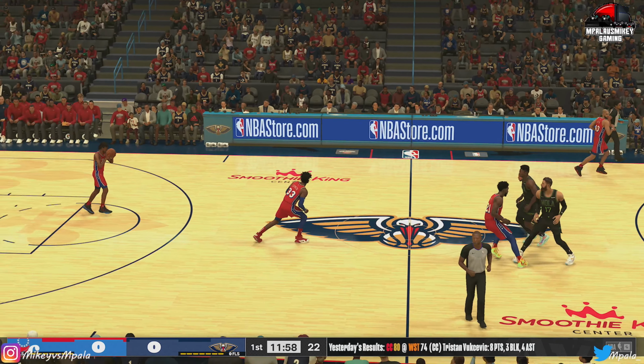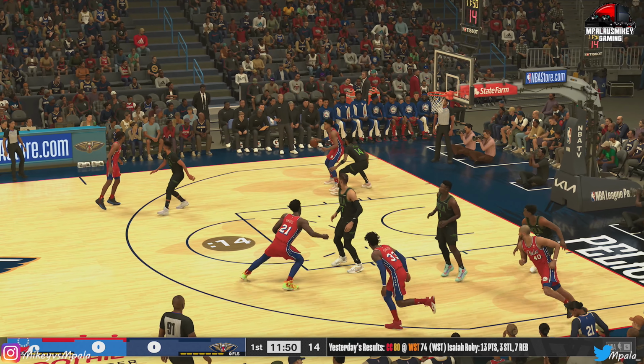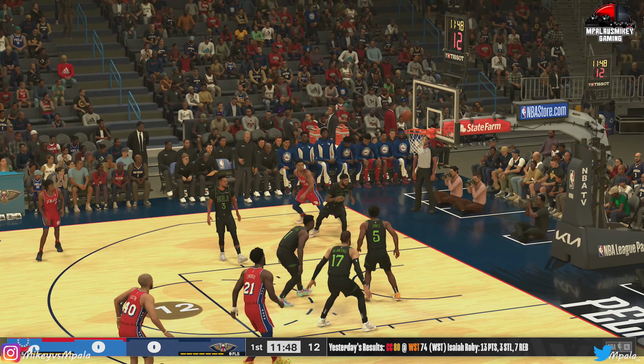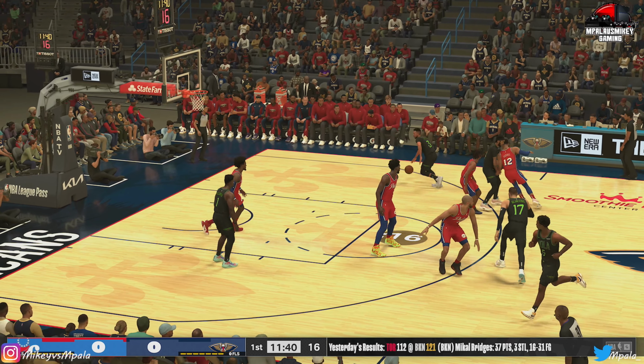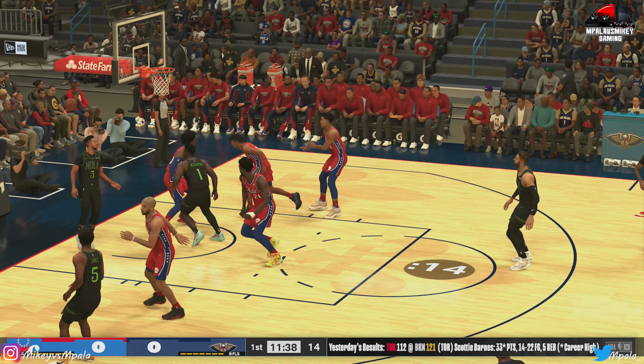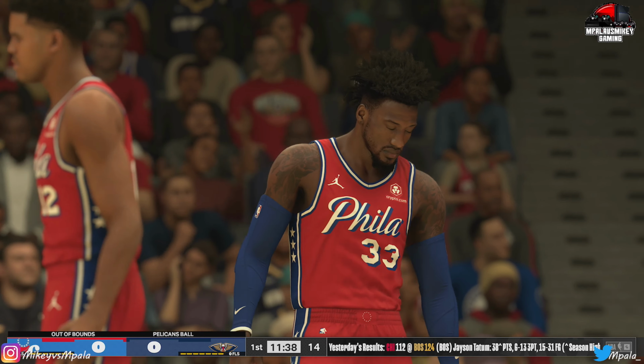Philadelphia will get the first possession. McCollum against Maxey. Embiid, a screen on McCollum. Here's Harris. Jones grabs the board. Pass to McCollum. Ingram with a screen on Harris. Oh, Covington with a block. And it goes out of bounds. Last touch by Covington.